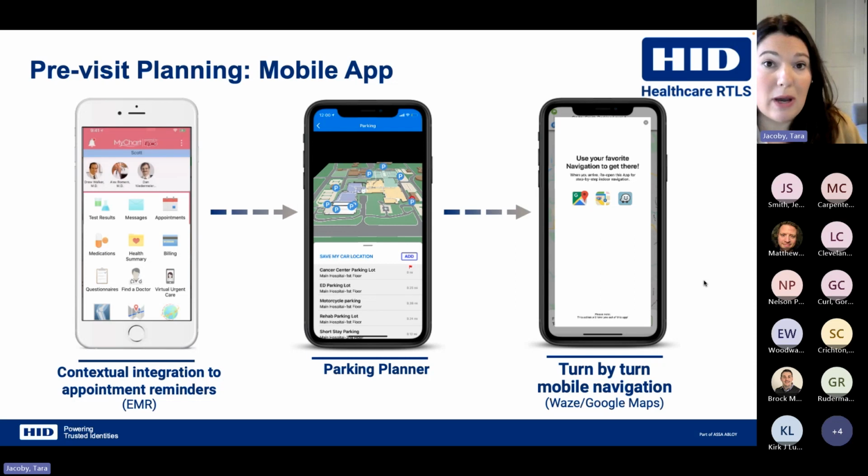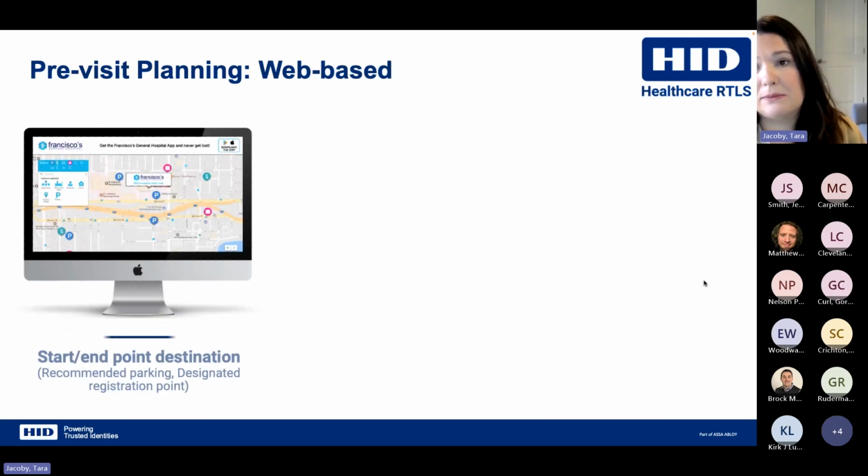In addition, one of our most popular features is our parking planner. So this will recommend the appropriate parking location to the selected appointment location and give you the ability to save your car when you've arrived on site. We also integrate into external navigation systems like Waze, Google, or Maps, so you can get directions from your home to the campus. And then when you're inside, you switch back over to the Wayfinding application.